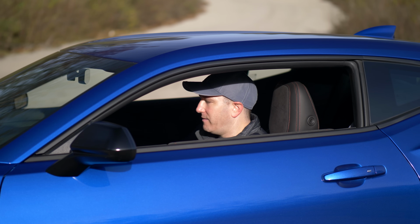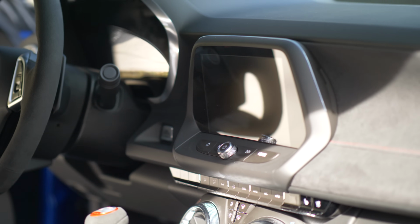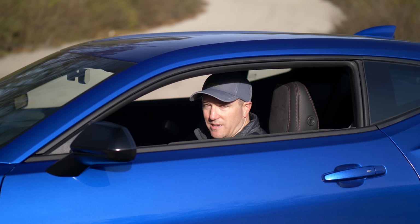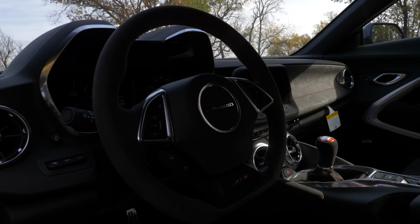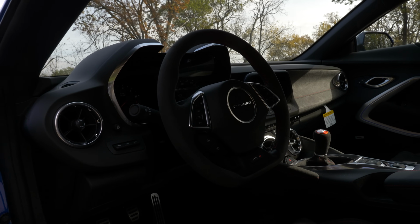Now, I'm going to say this. It does look very generic. I don't think this is going to age well, but I will take this over the current generation Mustang, and the Dodge Charger Hellcat or the Challenger Hellcat interior. This is so much better in every single way.